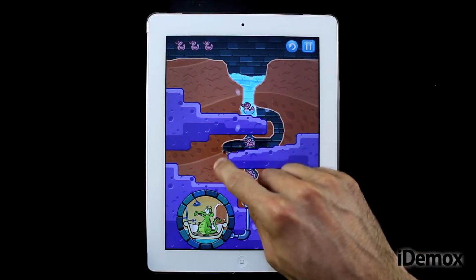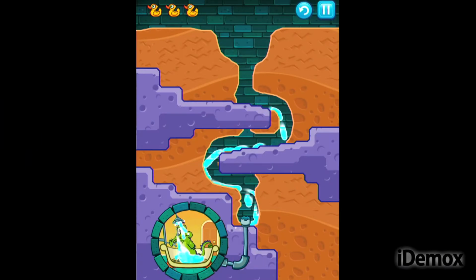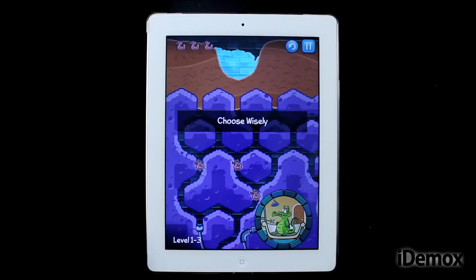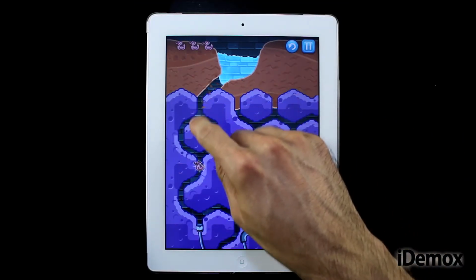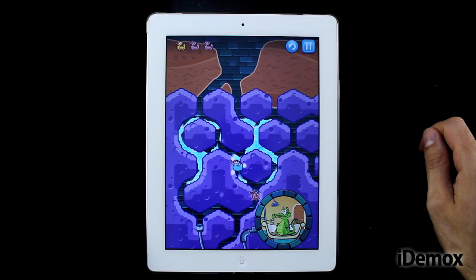To move the water, we have to draw the desired road, digging tunnels through the ground and taking advantage of waterfalls, walls and other obstacles to reach the pipe of Swampy the Crocodile. On the way, we can pick up rubber ducks that will score some extra points, but forcing us to think of more complex solutions, of course.